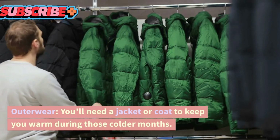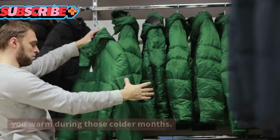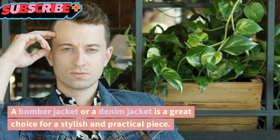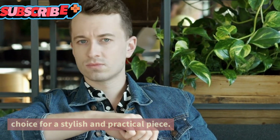Outerwear. You'll need a jacket or coat to keep you warm during those colder months. A bomber jacket or a denim jacket is a great choice for a stylish and practical piece.